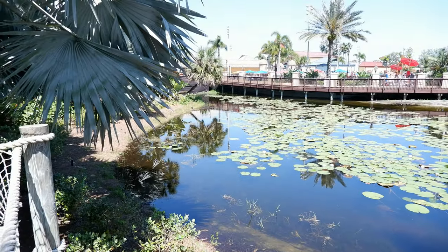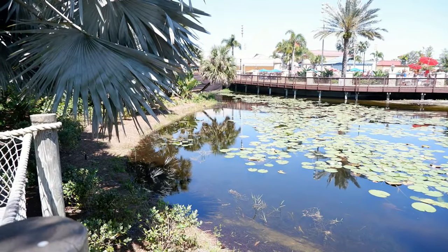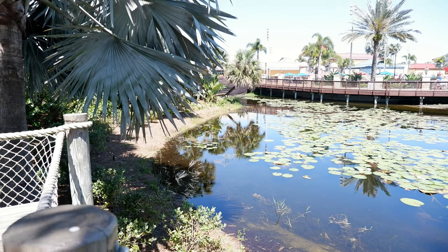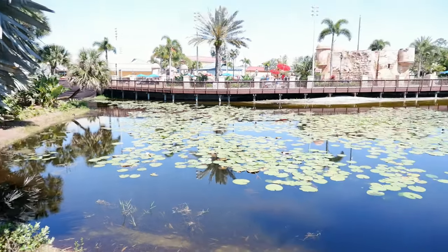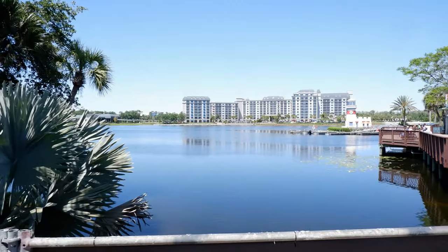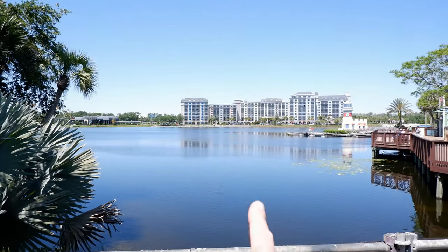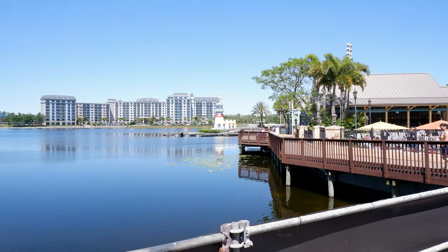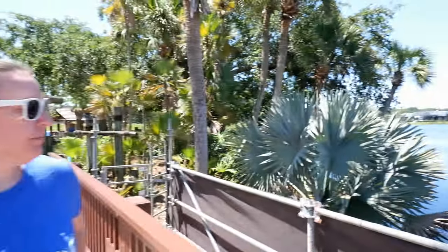Oh, another turtle over there. Oh, there you go. Is it swimming? He's on the shore. Yeah, wait. Oh, yeah, his little head sticking out. That's where we came from, Riviera Resort. This is so cool. Nice lighthouse. Who doesn't like a lighthouse? Right.